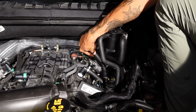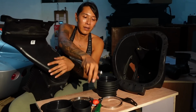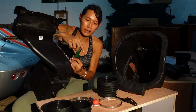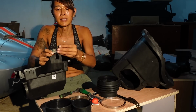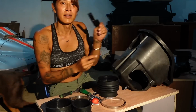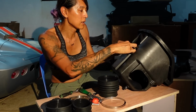Okay, I'm going to start dismantling the original intake hose here, and then we are going to proceed to assemble the Roush kit. This is the rubber grommet that's going to hold the intake back. So we're going to bolt that back onto the car. This mounting bracket is for the electrical harness that we removed from the side of the box.